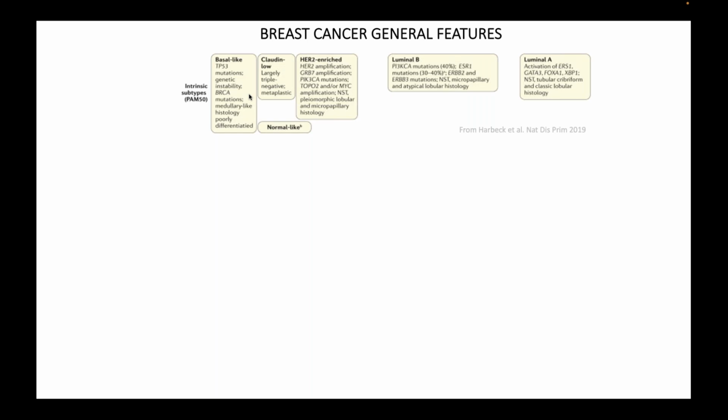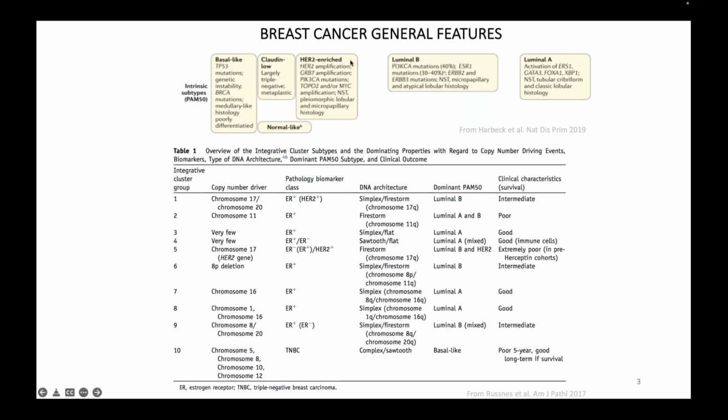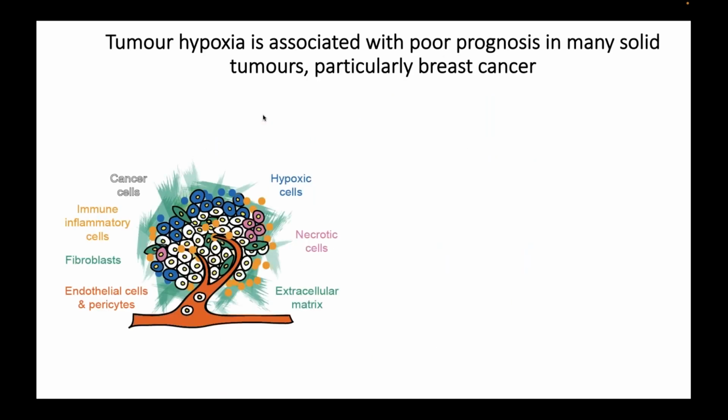So very, very lately, last year, we could have an additional level of complexity, adding copy number alterations and aberrations to these 6 classification stages. So this can give you a flavor of how, without any other consideration, breast cancer is very, very heterogeneous. But on top of that, we can, of course, add the response of the tumor microenvironment.